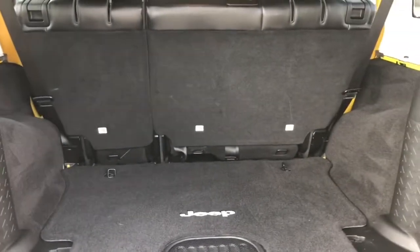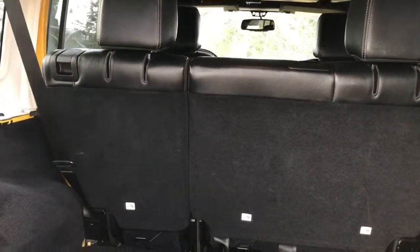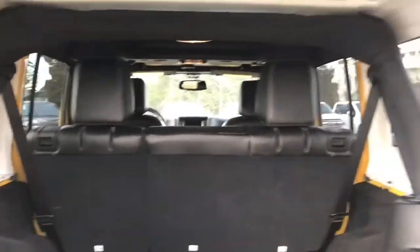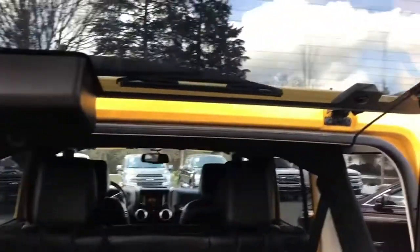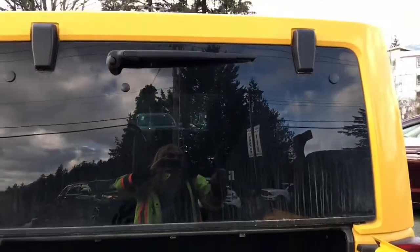And you can also flip up your glass, and then you have full access, and it's nicely carpeted, and you're seeing the tabs on the back of the seats to be able to anchor baby seats, and you've got the roll bars there. And then when you want to close everything up, you simply close down the window, and you're seeing that you have a windshield wiper there.